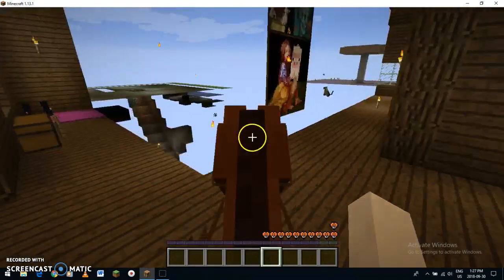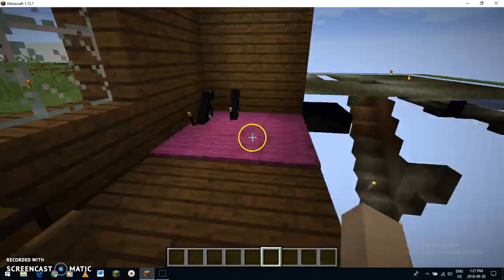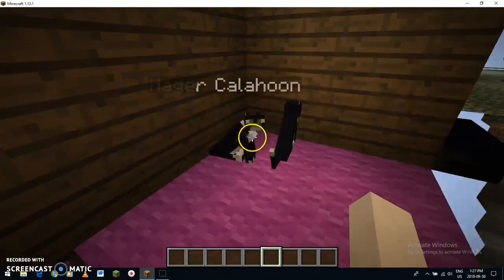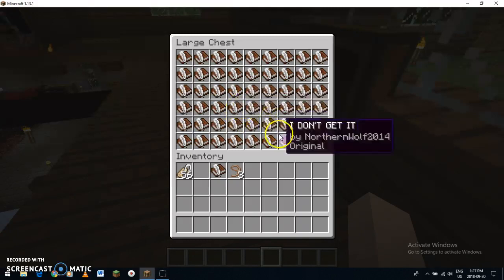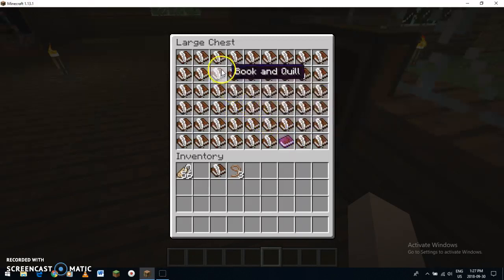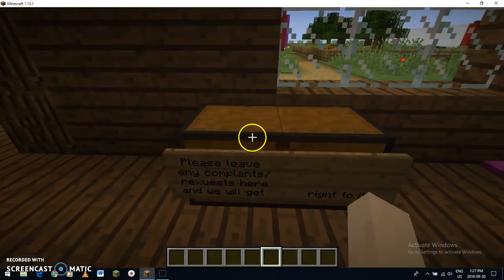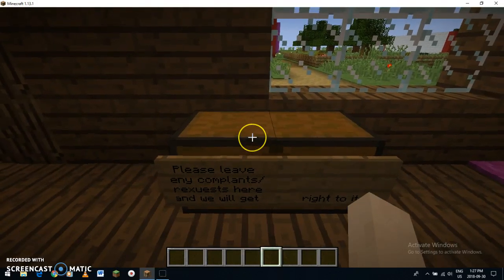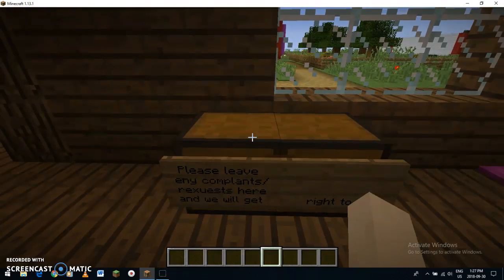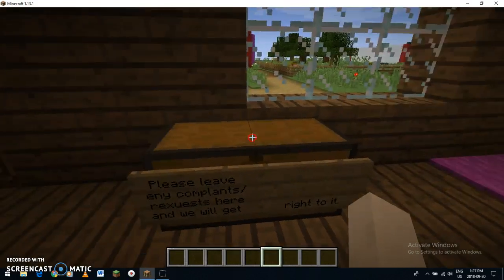So over here, there is a big picture. Here are the lead cats. There's Captain Kaz and Major Calhoun, also in Zoocrafting. Then we've got all these books and quills, and here's where, please leave any complaints, quests, rescues here, and we will get right to it.